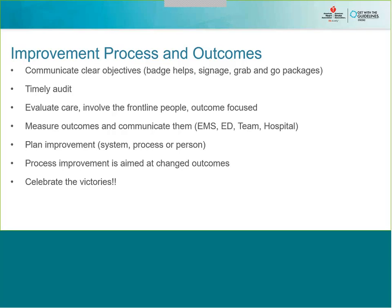That helped clarify for them a little bit, and we got better at calling stroke alerts that were appropriate rather than exhausting everybody with a stroke alert on people it didn't really apply to. So that was a system thing that we changed. We did it electronically and it worked. Using telehealth more often was also a system thing that helped us improve our stroke care. So look at the whole picture and see if there's a system or process change that will make it easier for your end users to make the right decision or do the right thing.